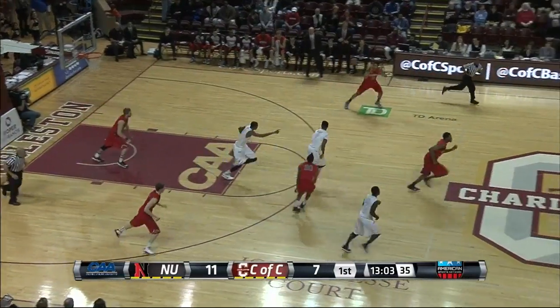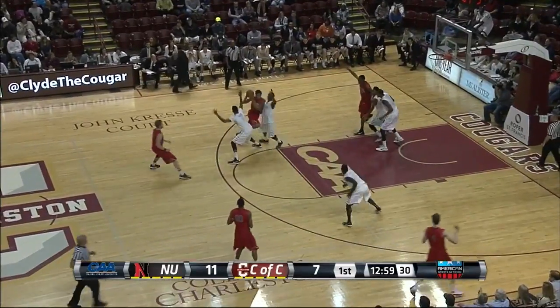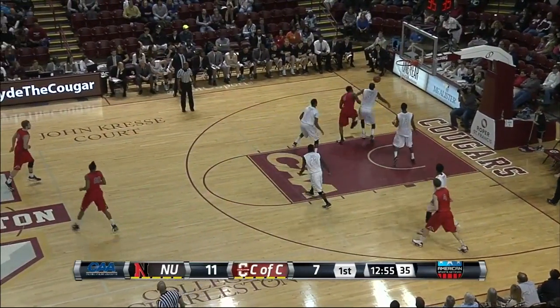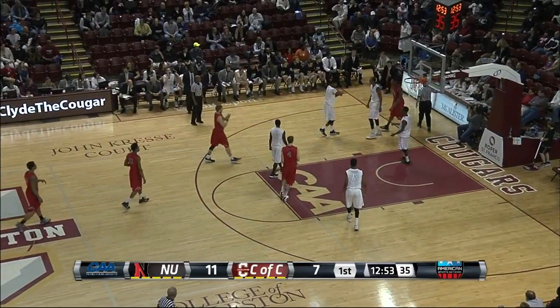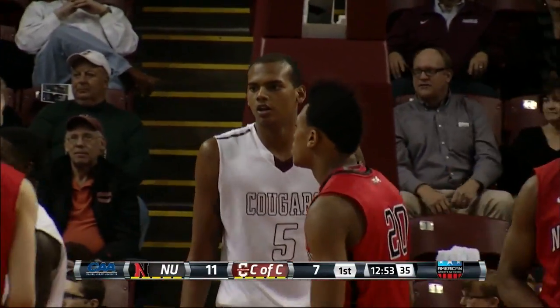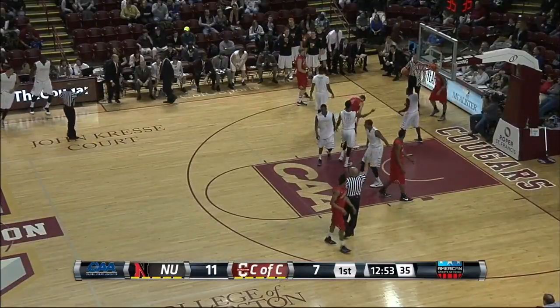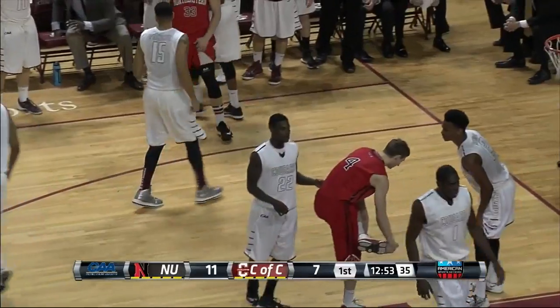This one rims out. Zach Stahl clears. 11-7. Huskies by 4. Walker, that's a 3 if it goes. Battle for the rebound, and they're going to say that the Cougars touched it last. Glenn Pierre Jr., the 6'11 sophomore out of Orlando. A physical game down inside. That suited Reggie Spencer just fine.